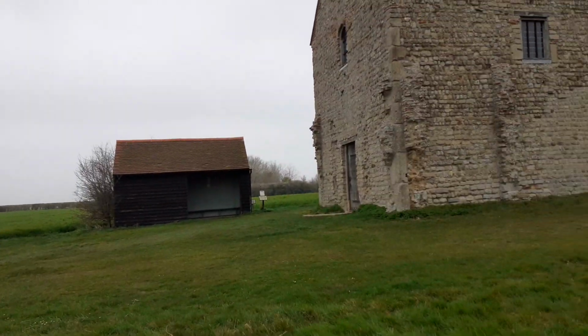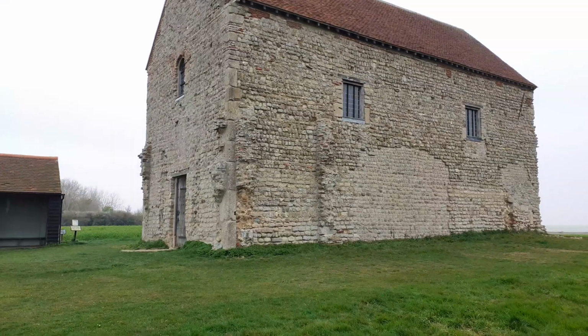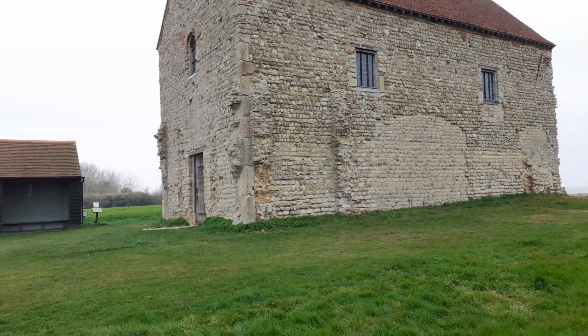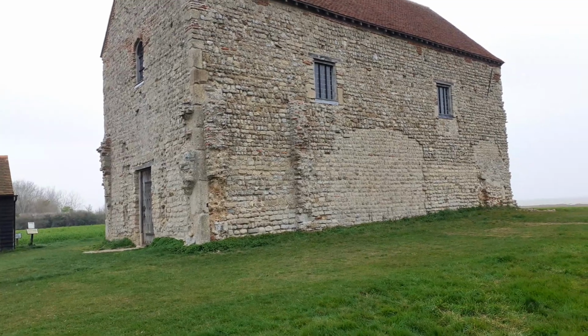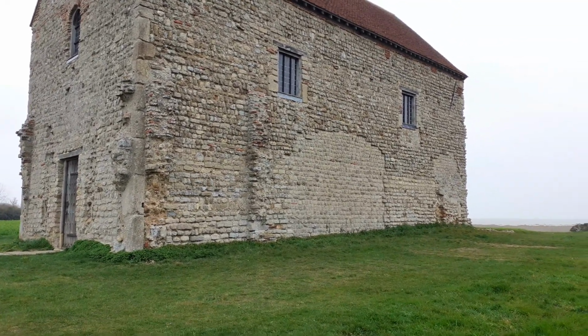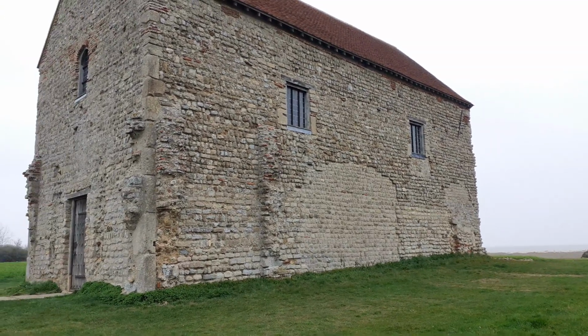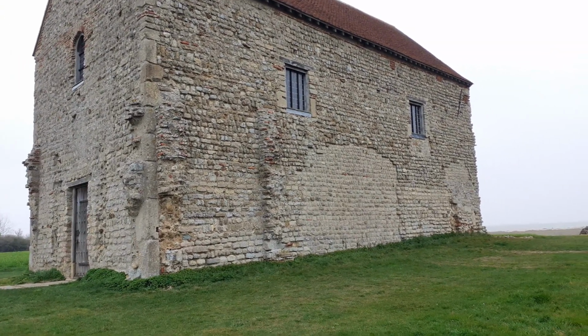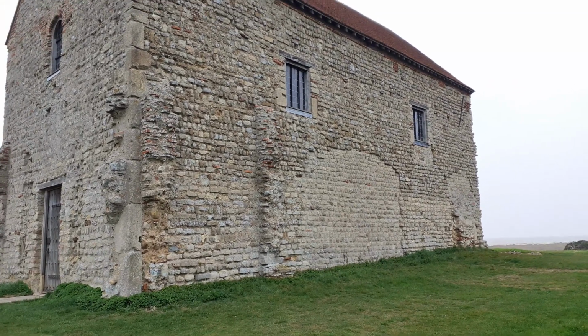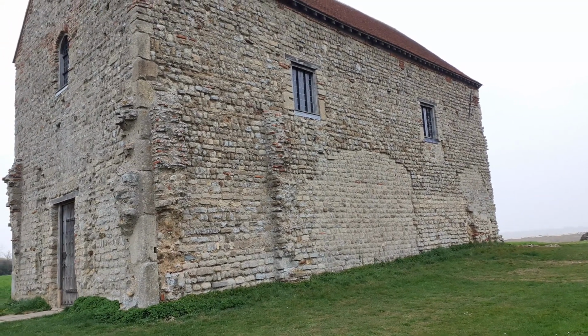These walls here are entirely made of reused Roman material, including ashlar, septaria and brick, Roman brick. The chapel was built under the instruction of St Cedd in 654 AD. He was also known as Bishop Cedd.